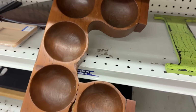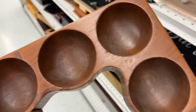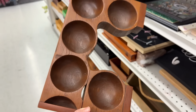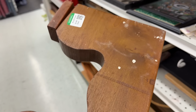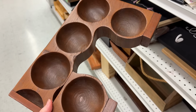So I don't know what this is, but it is handmade and carved in rustic. Like that part looks awesome, and then this part they fix together, and that's like a partial circle. Does anyone know what this is? It is $3.99. I kind of feel like I need it as a really weird rustic catch-all. I don't know. I'm gonna hold on to it.